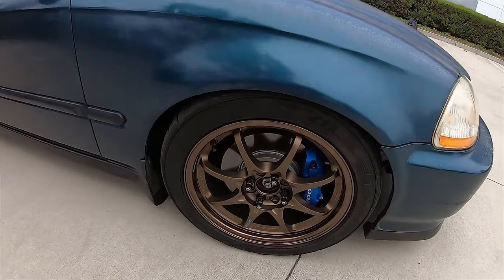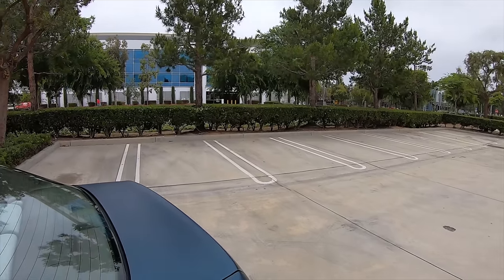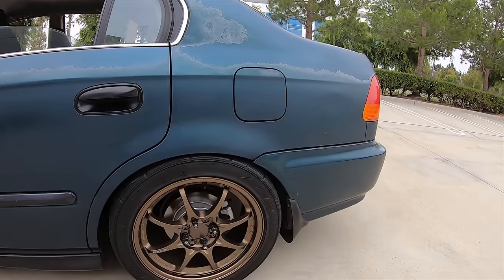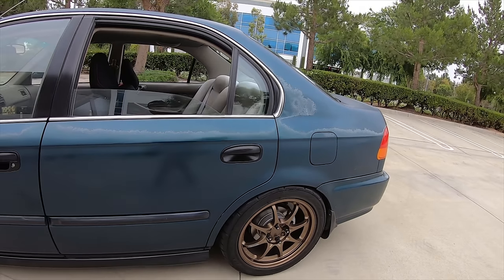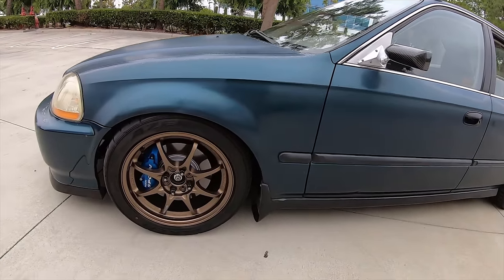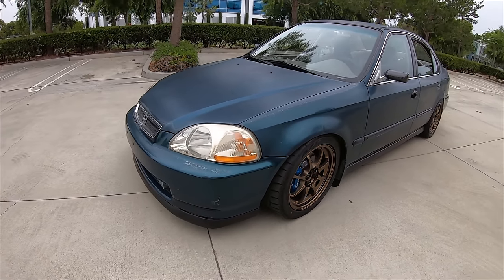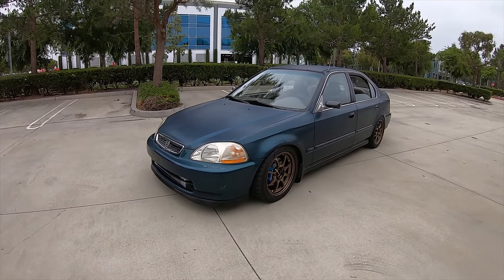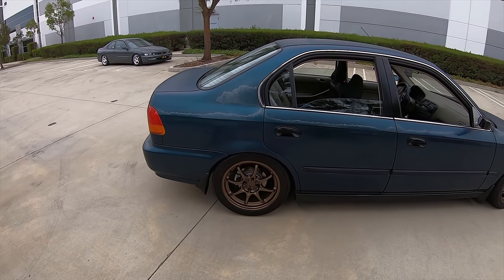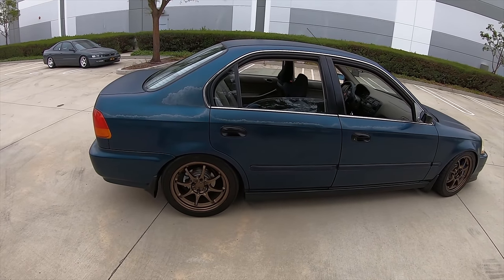The brakes, you can see by the color, are Spoon calipers, the twin block. Ever since I got hooked on cars, I've been wanting to get one of those, and finally, at my age, I got it. And the rear, I didn't do much, just a disc conversion. That came from a 98 Acura Integra, a four-door.